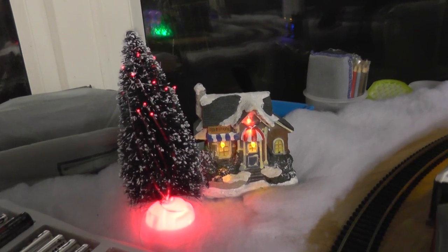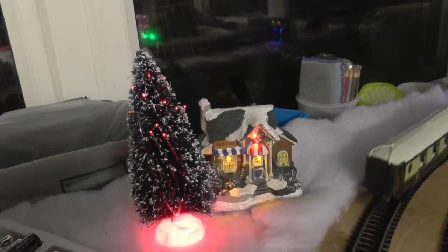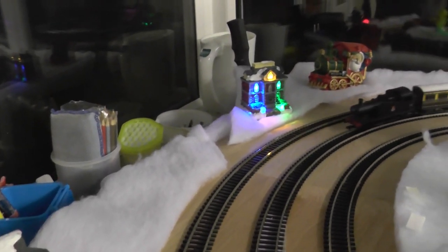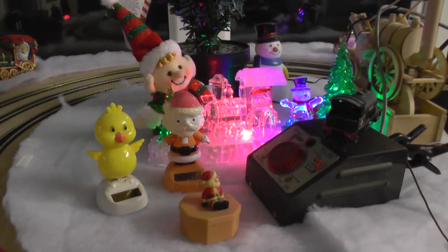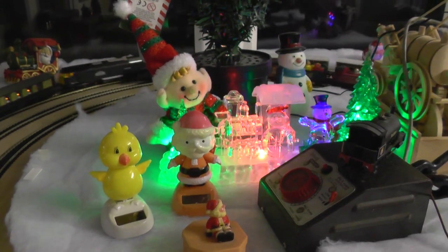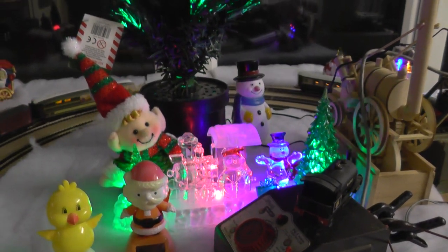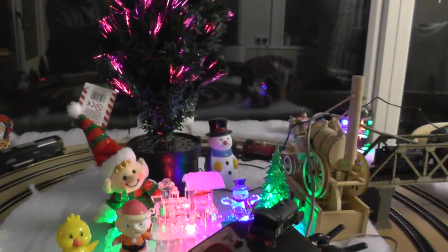Here we have the cottage and one of the trees lit up. As it's now dusk, in the background we have another cottage lit up with a little Santa train. We have some figurines there in the centre, these little dancing Santas and the little yellow little chick. We also have the train, the snowman, and the Christmas trees lit up. We also have the main Christmas tree lit up. And we have a little snowman in the back.